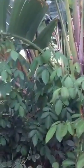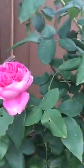So I just have to cut out this huge leaf of the strelitzia and give the rose a little bit more light. And I may cut a few for my house and just enjoy the fragrance indoors.